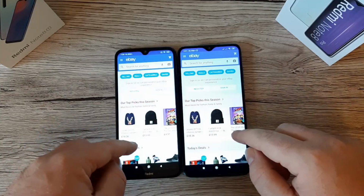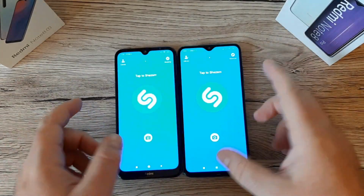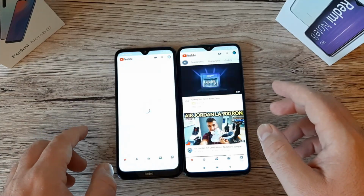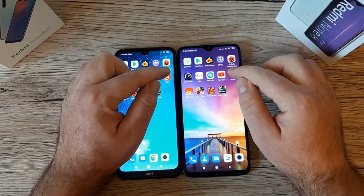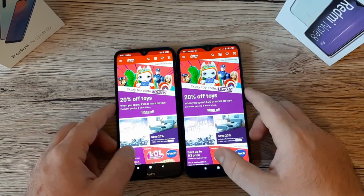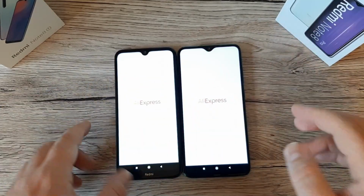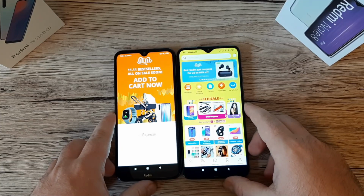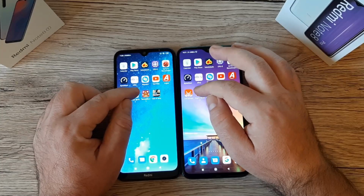Okay, I think we got 8 Pro again. So there is no chance for 8T at all. This 8 Pro is really amazing. Yeah, that's it. It did open again. Wow. Moving on to the game.